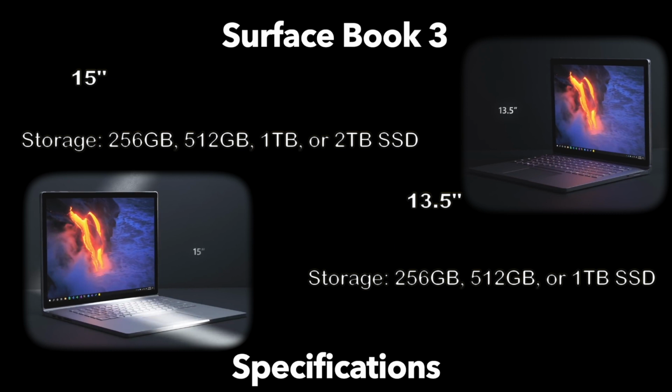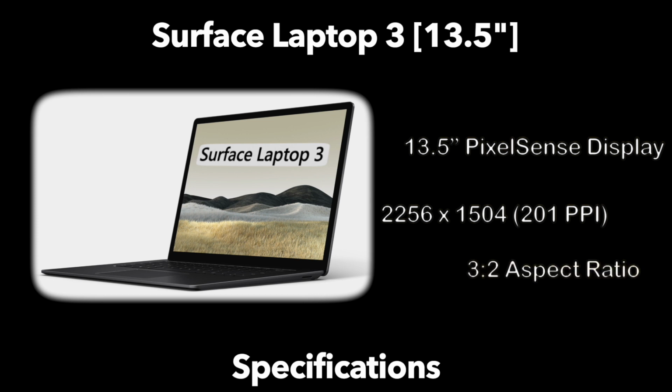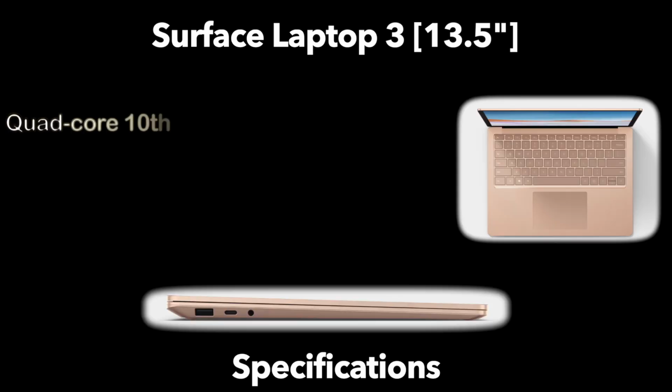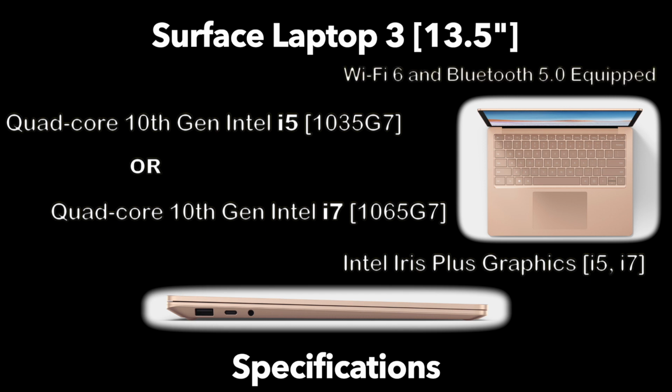Moving over and looking at the Surface Laptop 3, it comes with a 13.5-inch display at 2256 by 1504 resolution, total density of 201 pixels per inch, equipped with either a quad-core 10th generation Intel i5 or quad-core Intel i7. Regardless of the configuration, the only graphics available are Intel Iris Plus graphics. For wireless, it has Bluetooth 5 and Wi-Fi 6.